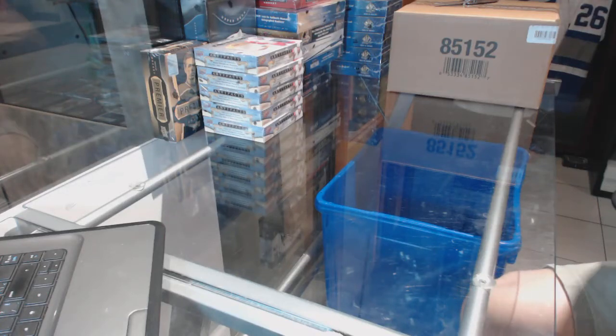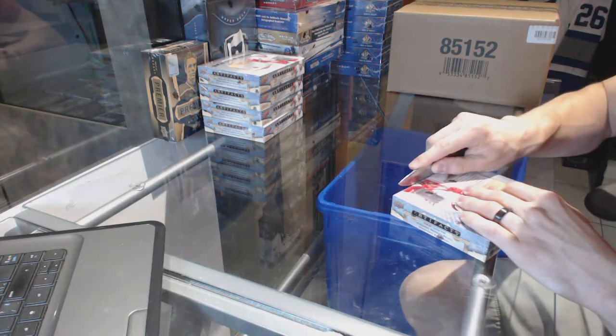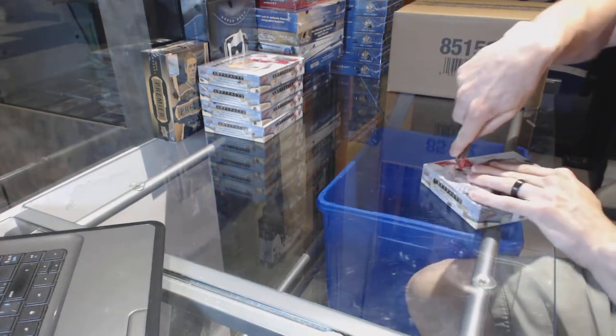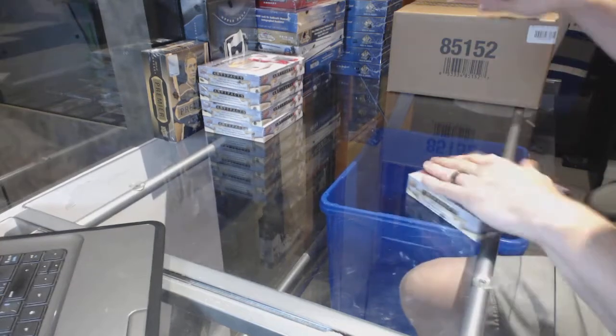CNC group break number 64-71-15-16. Upper Deck Artifacts 5 box half case break.